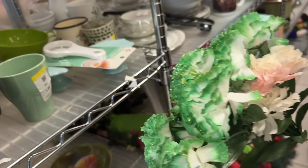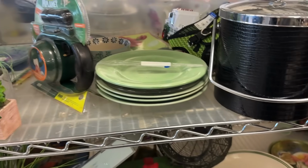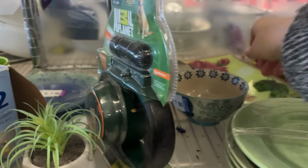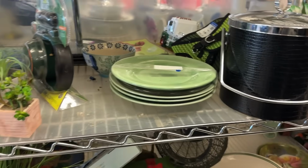I picked up those green carnations because I'm on the lookout for some good faux florals. These had a little gold sparkle on them, which wasn't giving the natural flower look I desire, so I put them back.